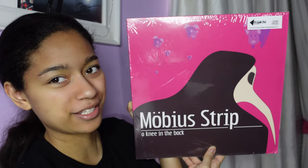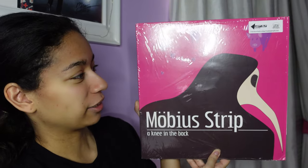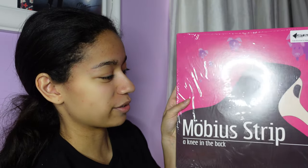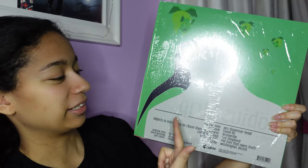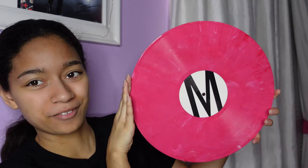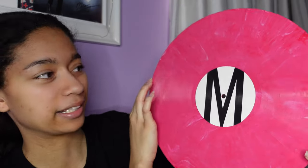Last one. I don't know who this artist is. I don't know what genre, but I really like the colors. I love the bright pink, and I think this is really interesting. It's like one of those plague doctors, and it's like inverted colors on the back, which is really cool. But this pressing has got to be one of my favorites just based off the color, because I really do love pink. This is a very pretty marbled pink. The base color is hot pink, but it's also got some white and darker shades and lighter shades of pink.